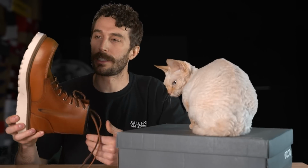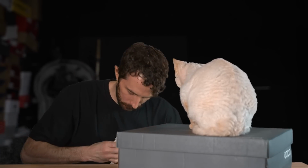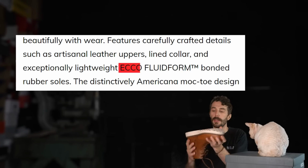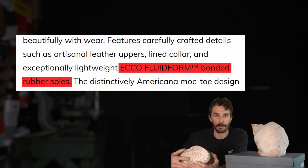And just out of curiosity, I'm gonna try ripping this off to see what we can do. Because sometimes these cemented boots, you can just rip the outsole off of them. But this one seems like it's pretty well cemented on there. But you can see now that I've kind of pulled it apart that there is clearly just glue holding that on there. But they call this outsole their Ecco fluid form outsole, and it's a bonded rubber sole.